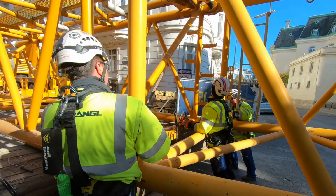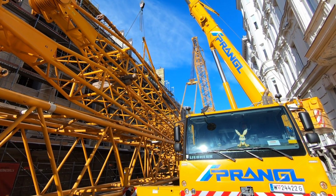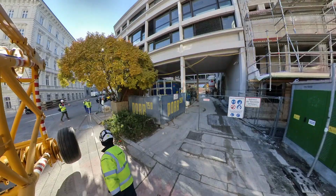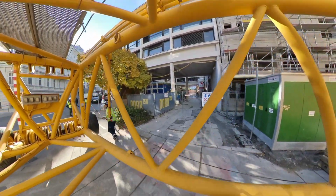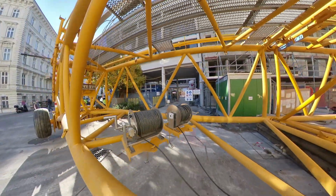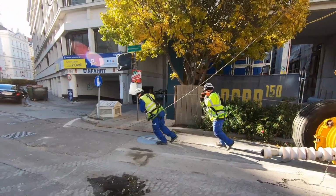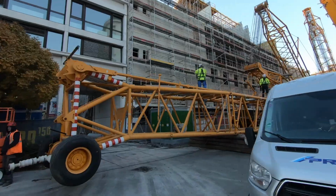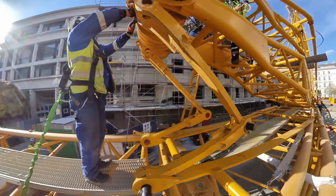In order to position the large crane the size of a single-family house in the confined working space between two inner-city buildings and close to an underground shaft, a number of measures were needed. Road closures, numerous stopping restrictions, removal of streetlights, and the relocation of a cycle path.